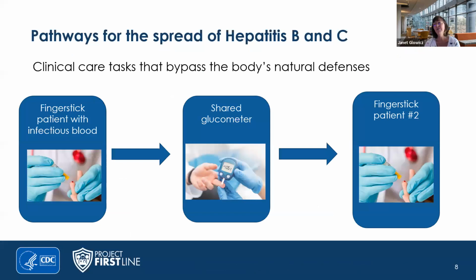So what is the pathway for spread? We did already say that infected blood enters the body, and the pathway really are clinical care tasks that bypass the body's natural defenses. So of course, skin is your largest organ and keeps most bacteria and viruses out.